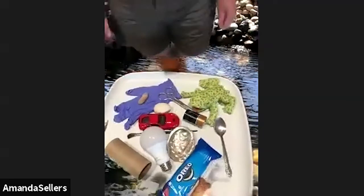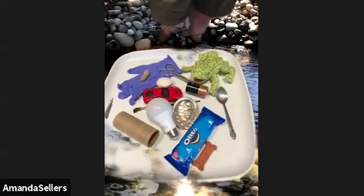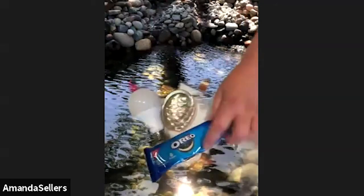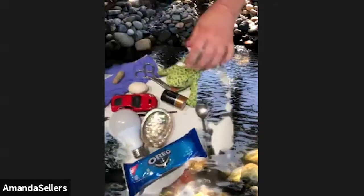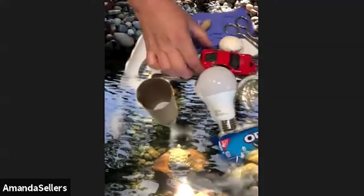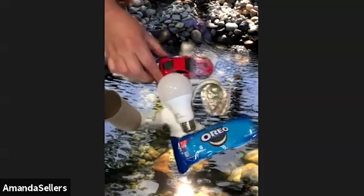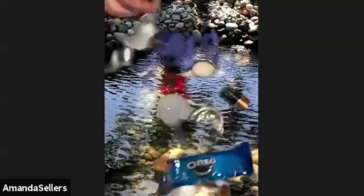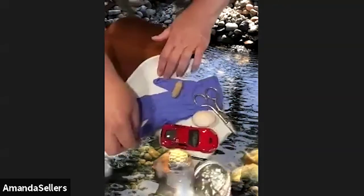I'm going to put this down. What I'd like you to do is take a look at the items that I have on the tray here. I hope that you can see a lot of the items. We have here a toilet paper roll and some cookies. Here is a dog treat. We have a frog, a spoon, a battery, a seashell, a paintbrush, a toy car, a little egg, a pair of scissors, a peanut, and then we also have a glove.